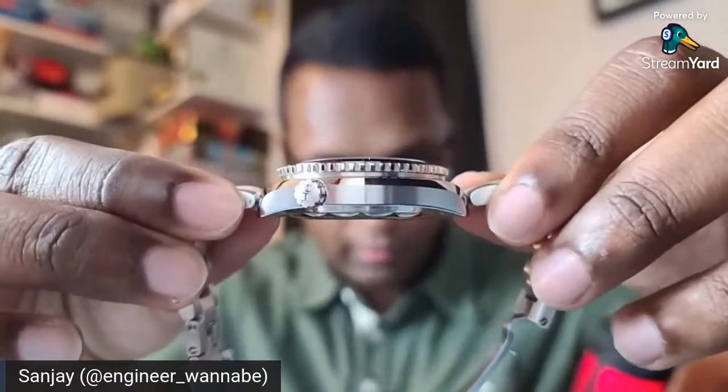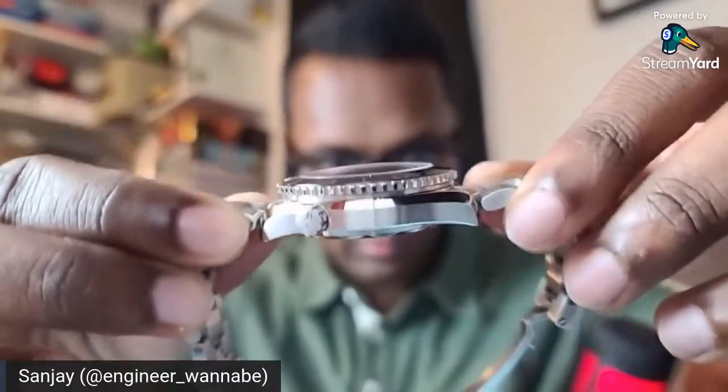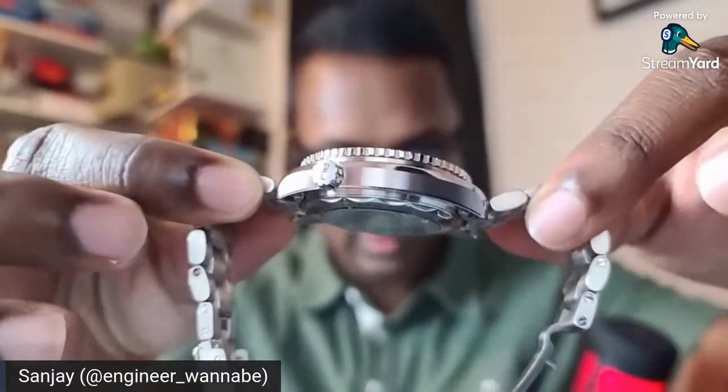So yeah, it's got a few steps to the case. It's really comfortable to wear. Really low center of gravity and all that. So yeah, I do really miss the Oris though. I don't have a blue watch in my collection, and it's really eating away at me now.